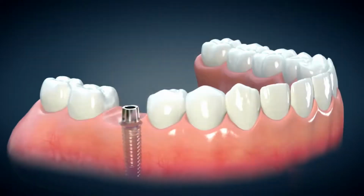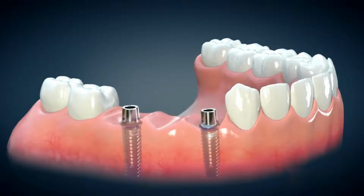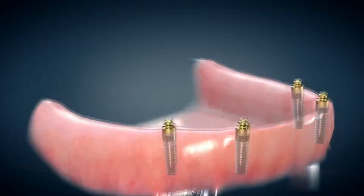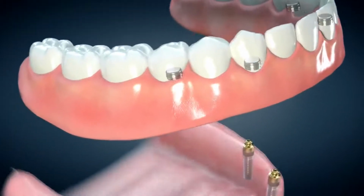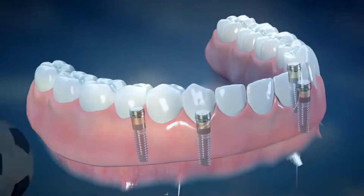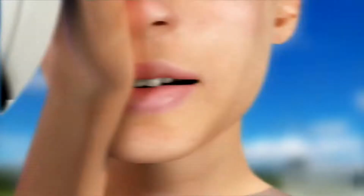Implants can be used to replace a single tooth. They can replace several teeth to hold a fixed bridge, or they can be used to secure removable partial and full dentures. They can replace teeth lost to disease or teeth that may have been knocked out due to trauma, for example, when playing sports.